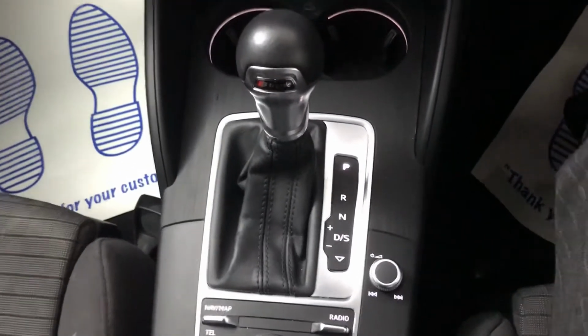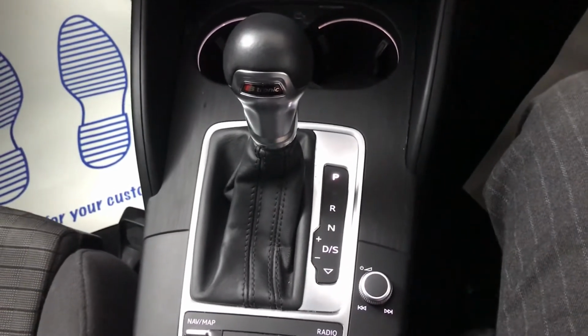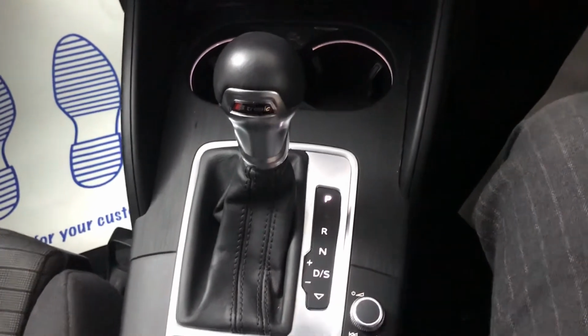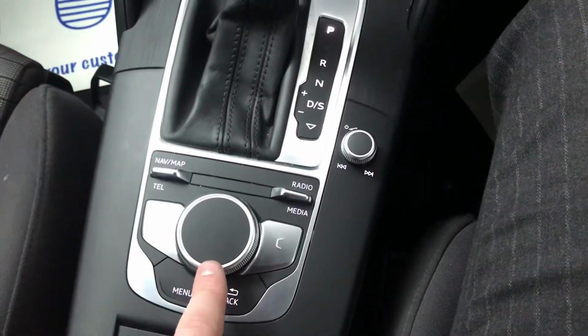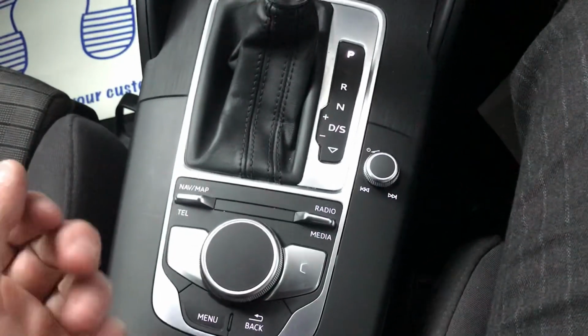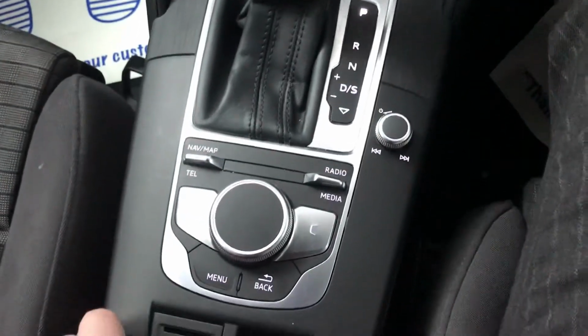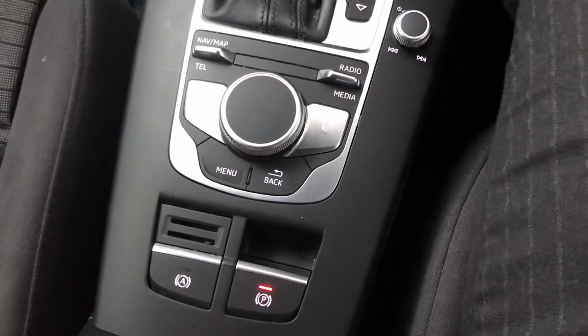Down here we have an S tronic gearbox. You've got standard drive mode and you've also got a sporty setup for the gearbox, so that will change the rev points to optimise it for performance rather than efficiency, which is what the standard drive mode does. You also have all your shortcuts and your swivel wheel for the infotainment system. Again, shortcuts just make it easier so you don't have to focus on the system itself. You can just quickly switch between various things. You also have an electronic parking brake and hill hold assist as well.